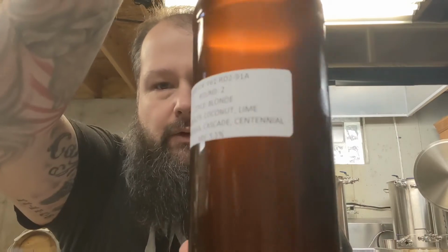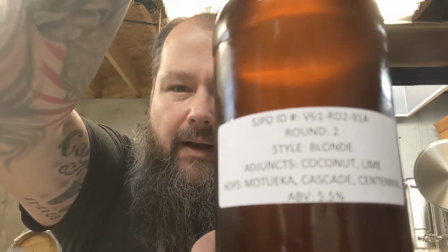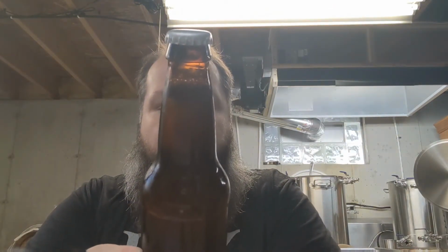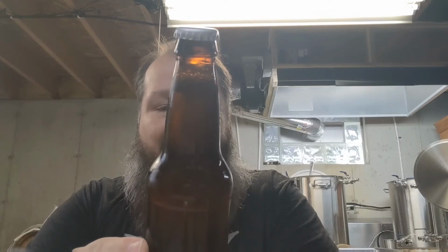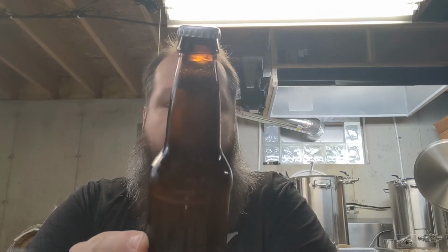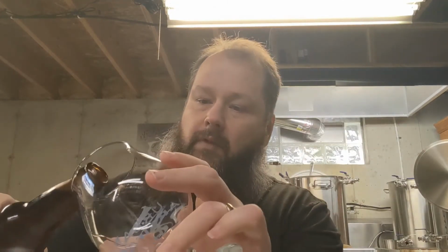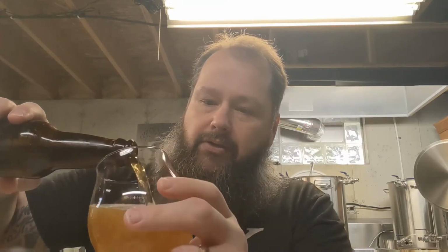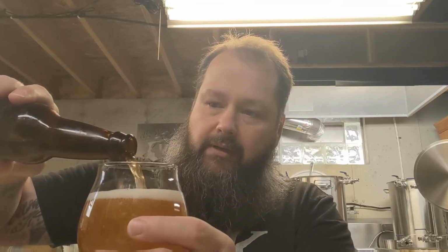So this is what we're looking at today. This is entry V61-RD2-91A. It's a coconut lime blonde with Motueka, Cascade, and Centennial. Sounds lovely. Nice little hiss, some smoke. The carbonation is streaming up from the bottom. I've got my Chromebook over here so I can grade this right after we talk about it.